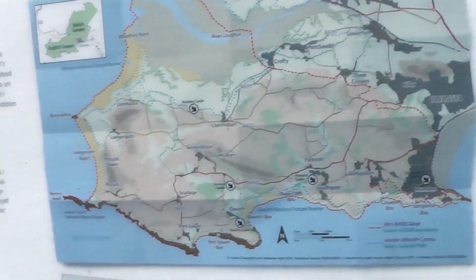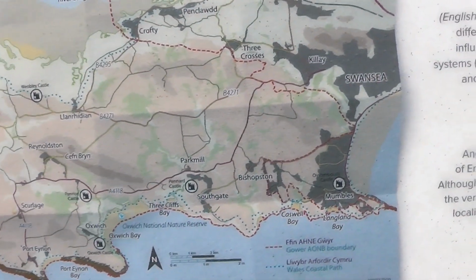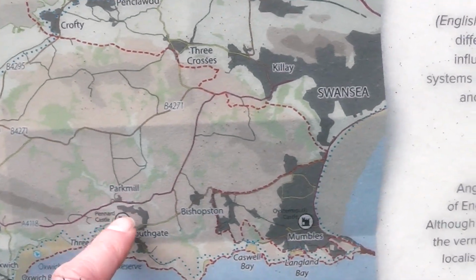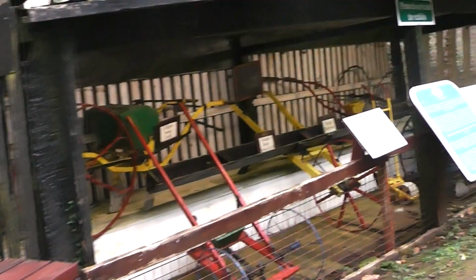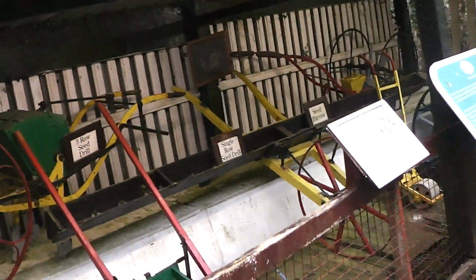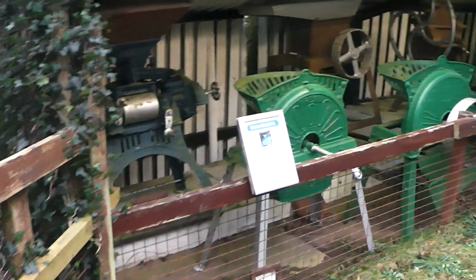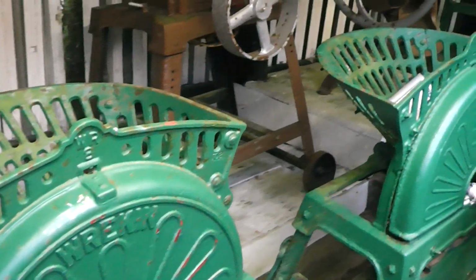Here's a map of Gower. We are here somewhere. Medieval display upstairs. All farming stuff. I'll try and do this fairly quickly because I've nearly run out of both battery and space on my memory card.